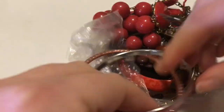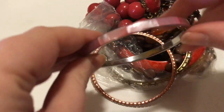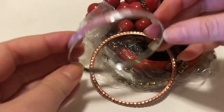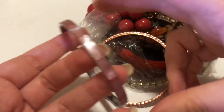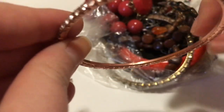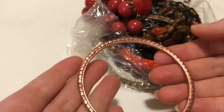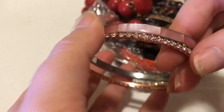These two things I thought looked nice too. This was, I think, a dyed pink abalone bangle. So it's nothing too amazing, but I thought it was nice, and these are nice stacked up with other ones as well. This one was nice too. I don't think there's any markings in here either, but I liked that it was like a rose gold color, and it'll be nice for stacking.